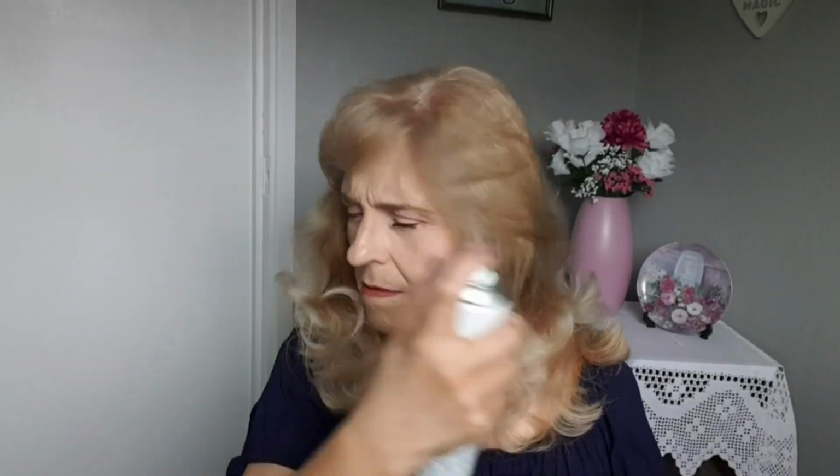I haven't got my mirror up, I'm relying on feel. Maybe it's slightly too much on the side, or however you feel. And run your fingers through it, just to finish that bit off. And that's what I do on a regular basis. Use a bit of hairspray. That's it. And then the last thing I do in the morning, put my earrings in.